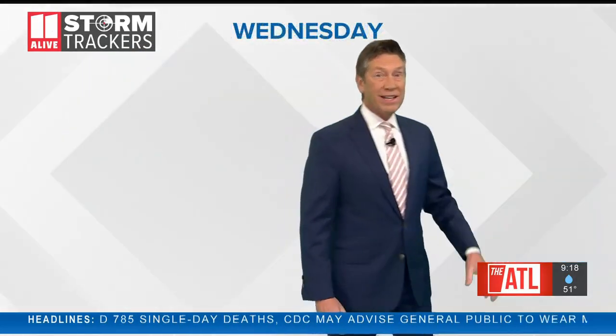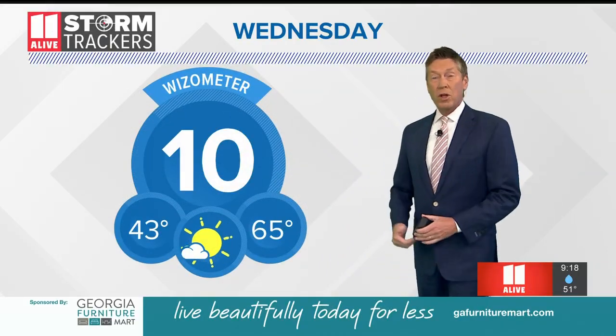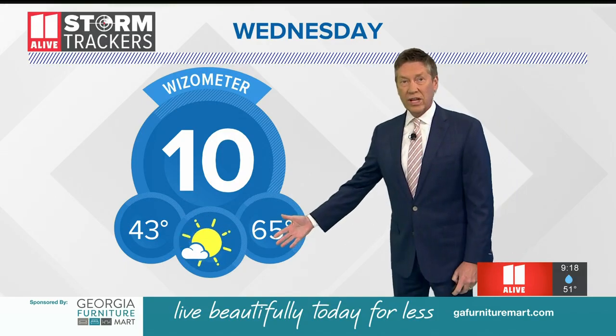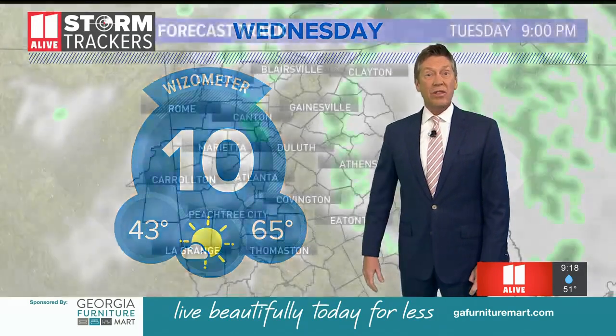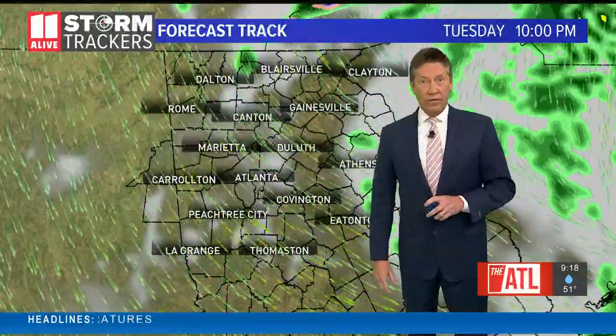There will be some spots outside the city that'll actually be in the upper 30s here early in the morning. We rebound up to about 65 tomorrow afternoon with mostly sunny skies. And we're going to give that a 10 on the wasometer. That temperature is still trending just a little bit below where we should be for this time of year.